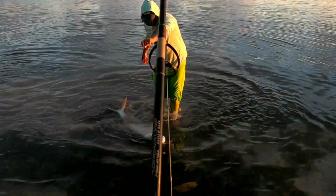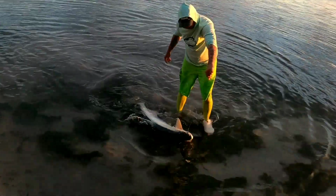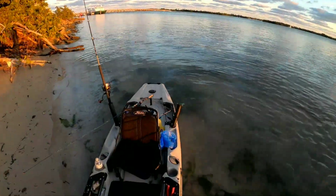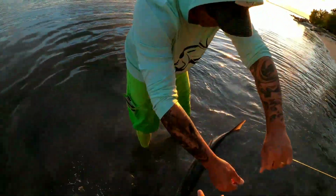What do you want me to do? Fish for you? Bring it in. That's good. You cannot be out of the water. Okay, is that good? The rod holder? Yeah, get up on the rod. I'm gonna hold the fish. Get on your knees in the water. Who cares about that right now? That's the fish hook right there, brother. Let's get some pictures.